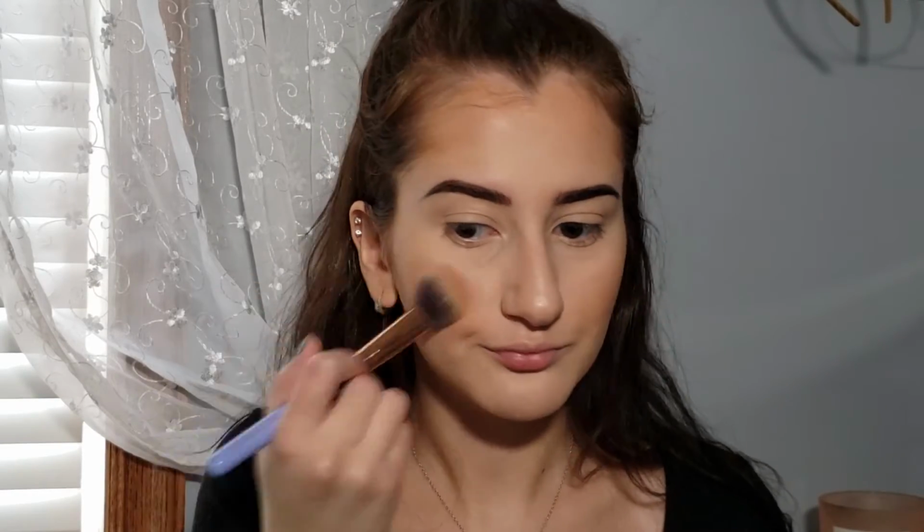I baked. I put powder on my face, and it looks like all I did was put some bronzer and some blush and some concealer. What kind of black magic is this? That's what I want to know. It's freaking incredible.